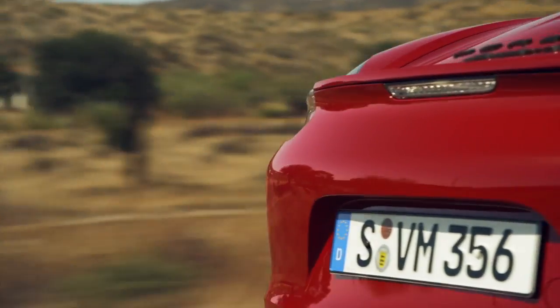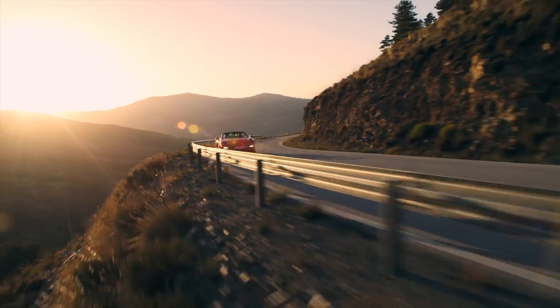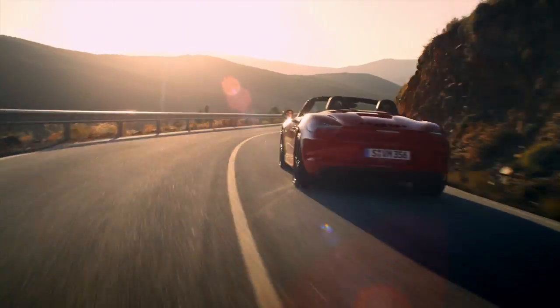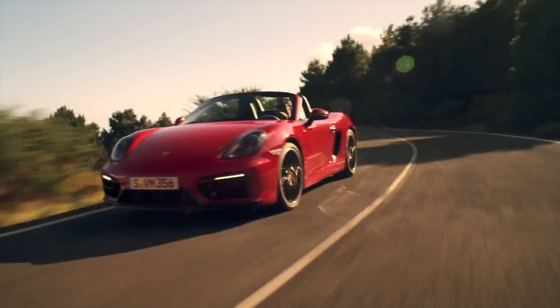The GTS badge is reserved for some of the most driver-focused models in the Porsche range, and the new Boxster GTS and Cayman GTS certainly live up to that reputation. Riding on 20-inch Carrera S wheels as standard ensures the cars stand out from the crowd, as does the sound from the switchable sports exhaust system.